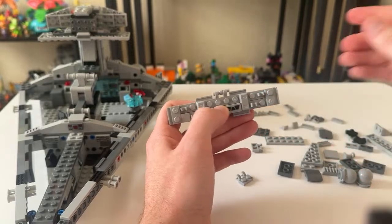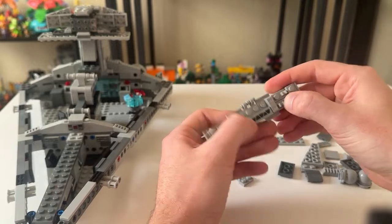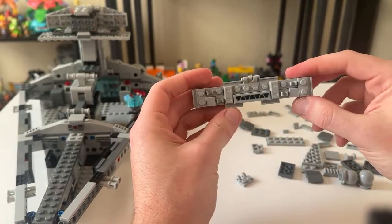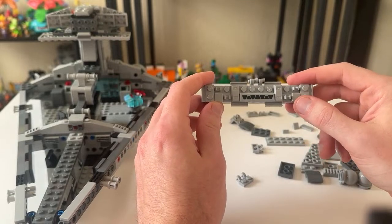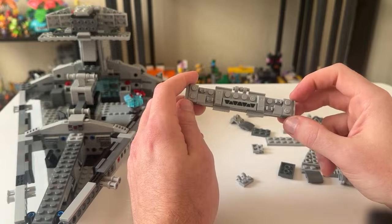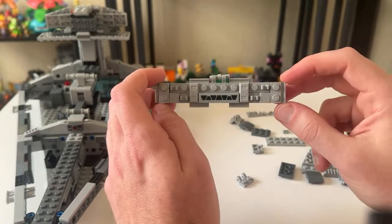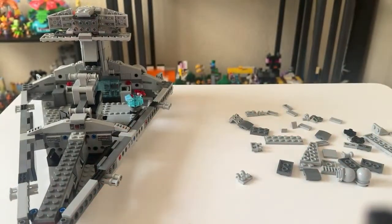That there, and then I need that little tiny square here. There we go. And then I think that's everything. I think that's what they want. Let me just double check. Yeah, that's it right there. This is the good stuff. It looks cool so far.